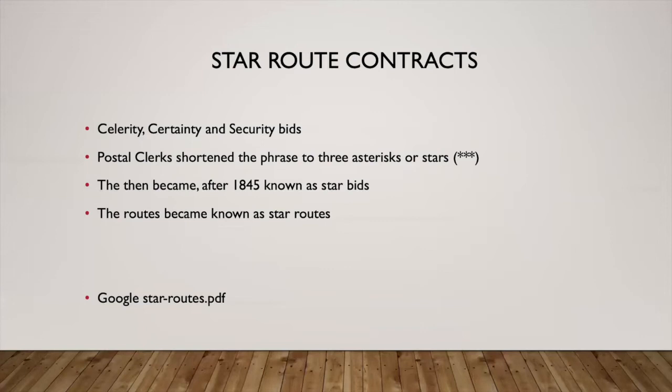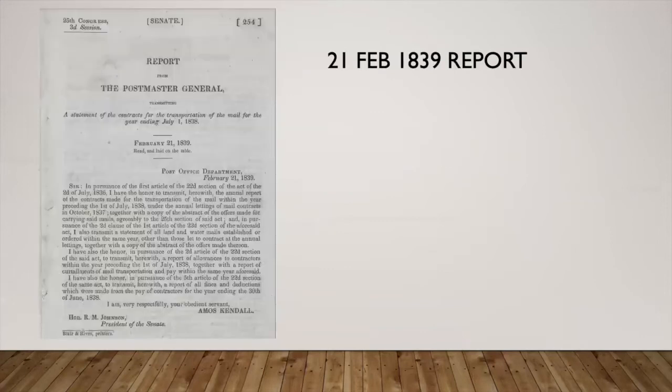The first thing I wanted to look for was to see if I could identify this route of Nolensville and Harpeth in Williamson County, Tennessee. So the question was 1840 to 1870, but I couldn't find a report of the Postmaster General online for that time period. I was searching for an annual report because every year the Postmaster General will issue an annual report.